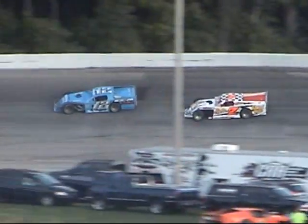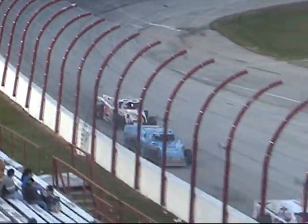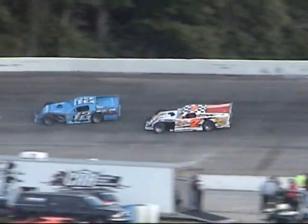Barry again looking to find a way to get around Poole. Poole making that blue modified a little bit wider than normal. Doing a good job holding off second spot and hoping Fisher bobbles and does something unusual that he can take advantage of. It's still Fisher, Poole, Barry, and Nestor. Springer, your top five.